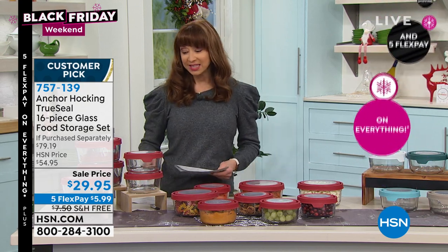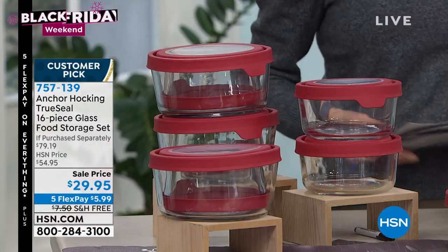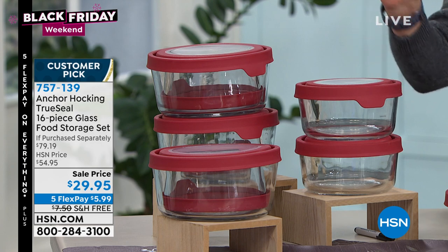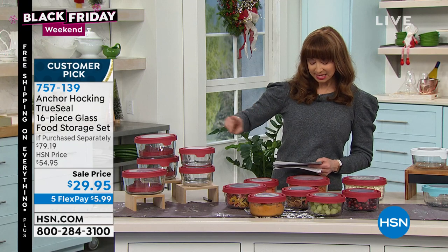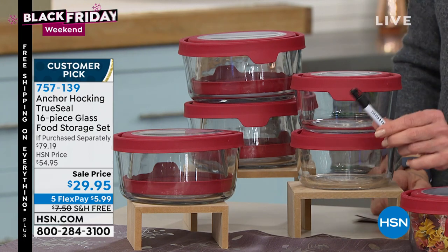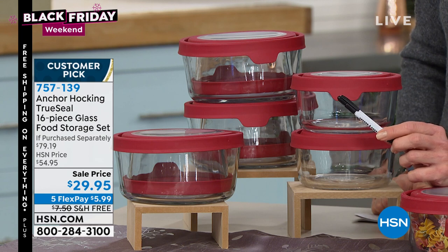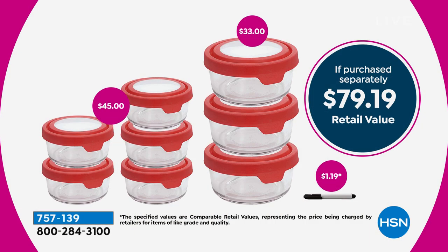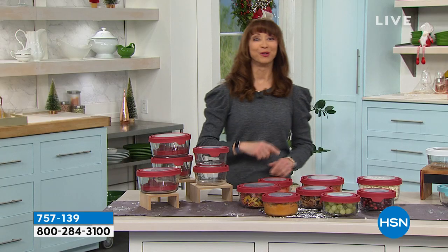So what we're doing today, these are what I call the Goldilocks sizes. You are getting not only 5 of your 4-cup rounds with the lids, but then you're also getting 3 of your 7-cup rounds with your lids. And then, this might be my favorite, I'm obsessed with dry erase markers and dry erase boards. You get the dry erase markers so you never forget, where did I put that stuff in the refrigerator? And you are getting our lowest price ever. And we are talking about glass, guys. Of course, the lids have that great silicone seal with the plastic, plus a 5-year warranty as well.